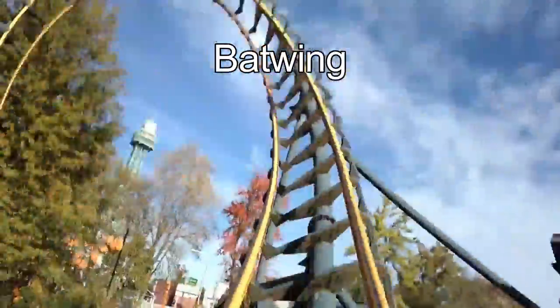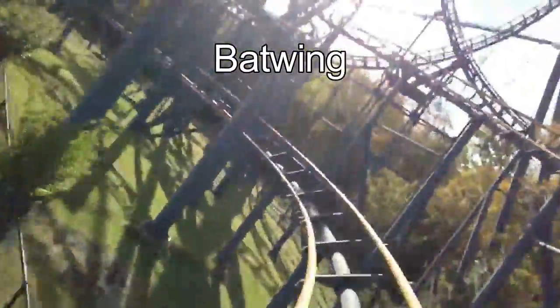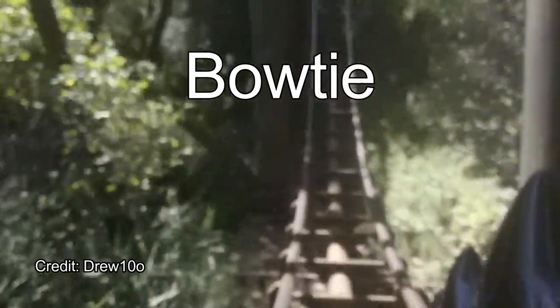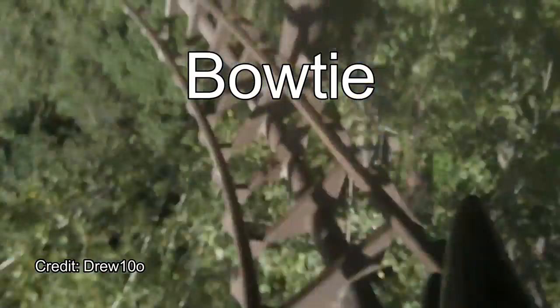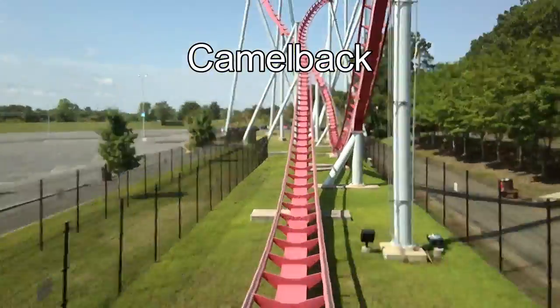Bat Wing. An element that starts with a half corkscrew into a downwards half loop, followed by an upwards half loop and another half corkscrew going in the direction that the ride came from. Bow Tie. The same as the bat wing, except the train exits the element in the opposite direction of where it came from. Camelback. A massive airtime hill, usually providing floater airtime.